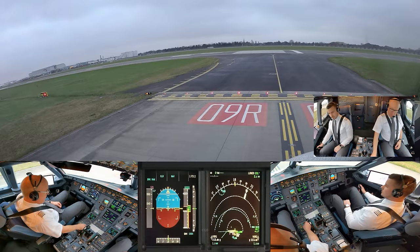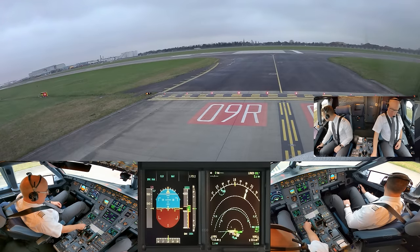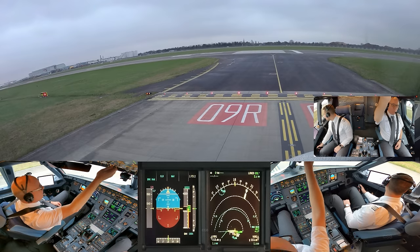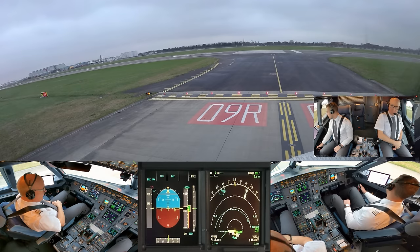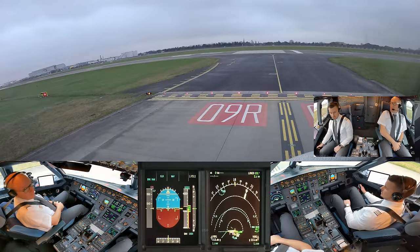Eurowings 7 Papa Yankee, behind the departing British Airways A319 from the full length, fly November Bravo 8, line up runway 09 right behind. Behind the departing Airbus A319 from our right-hand side, full length, line up runway 09 right behind from November Bravo 8, Eurowings 7 Papa Yankee.